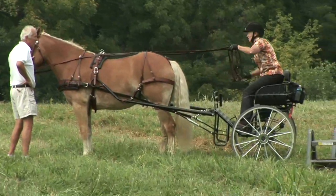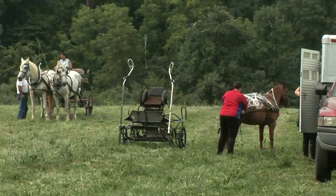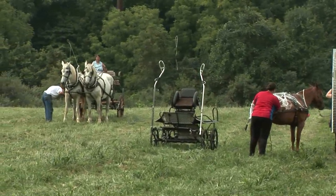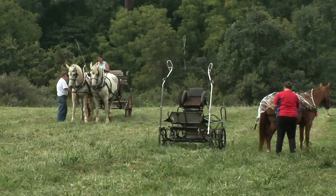Well, Grace's cart is all stainless steel. That's some serious equipment there. Yeah. All stainless. Durable, lightweight. Oh, that cart will never break. Right.